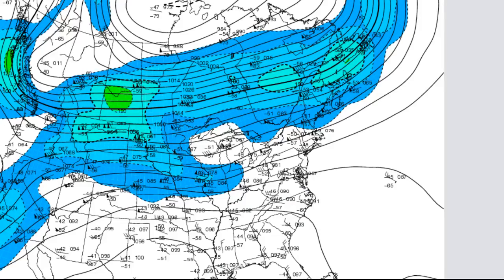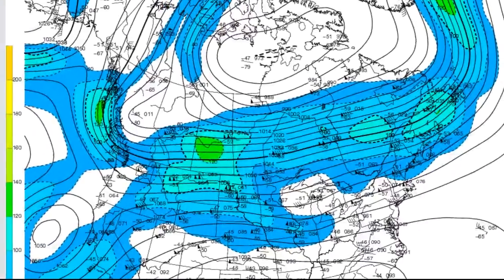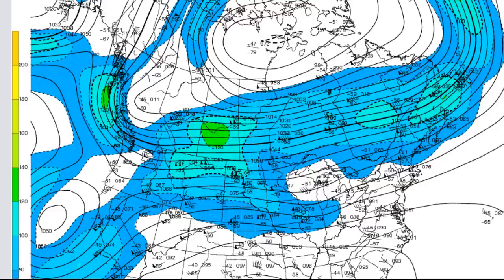So looking at the upper level charts, here's what things look like this evening. Big polar vortex continues, centered around Baker Lake to Coral Harbor there. A very strong trough coming down through Prince George into the British Columbia coast right there. So that's going to be heading southeast. Likely the weather is going to deteriorate further in that region right there.